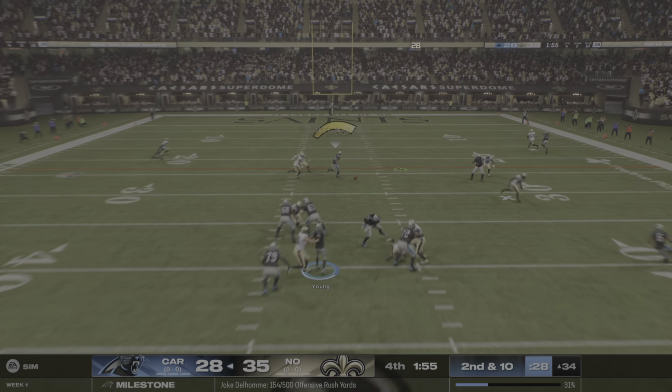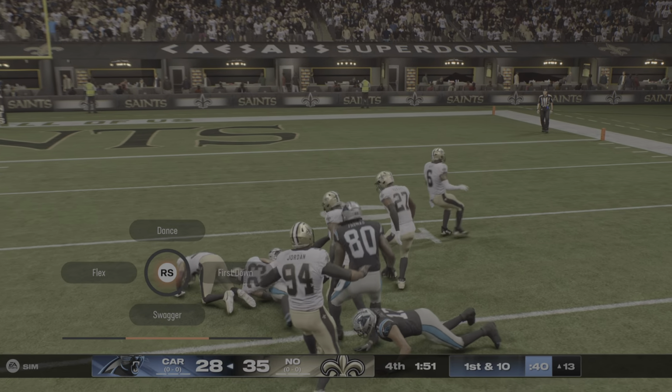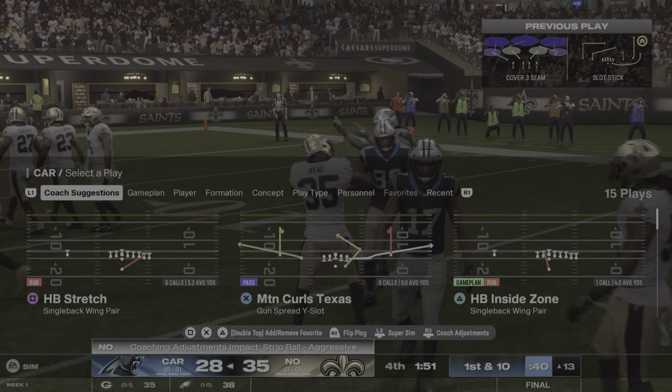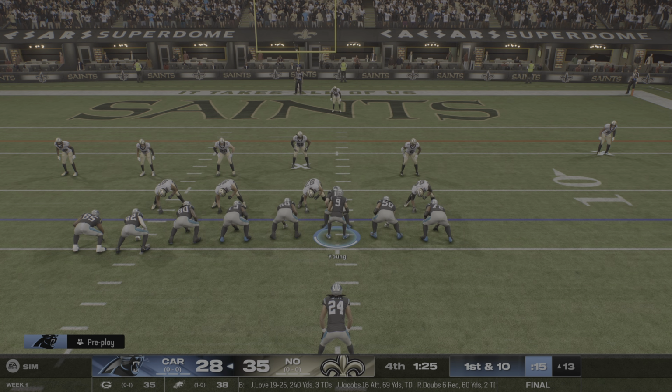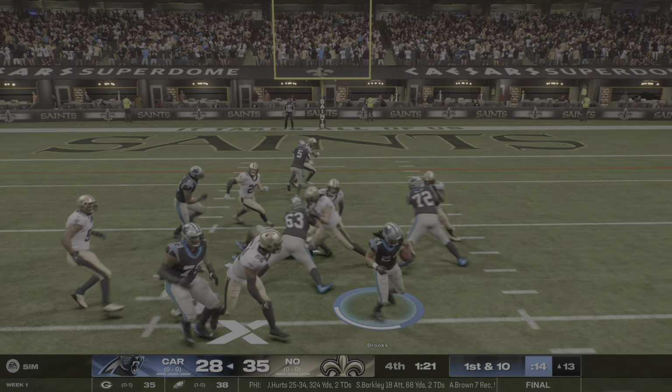Looking to throw it. Cut by Marshall. And they finally bring him down, but that is a big gain and a new set of downs. It's a gain of 21 yards to pick up that first down. Now we get to Brooks coming left.